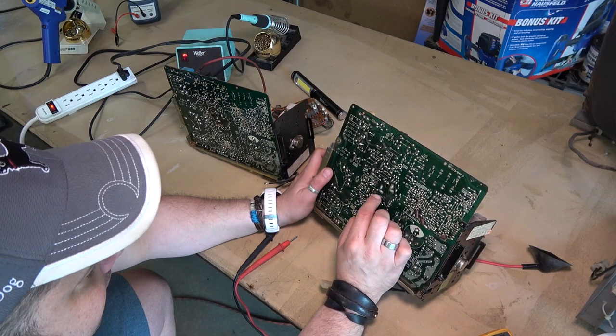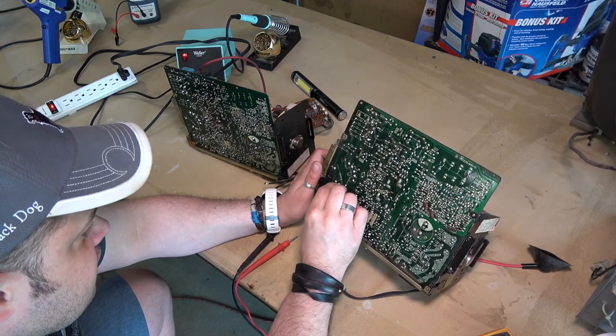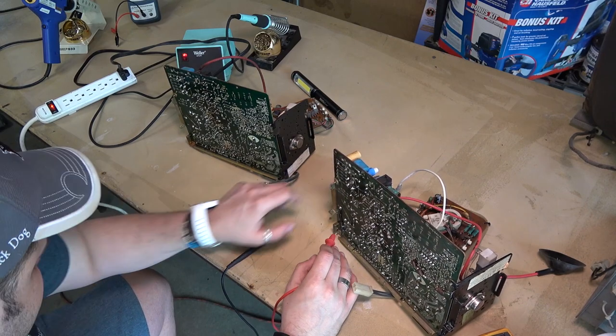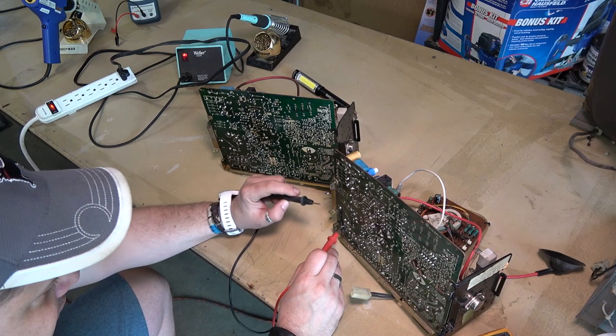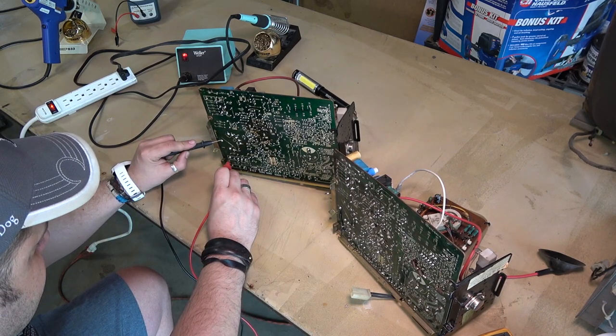A couple guys had ideas about where this problem might be. There's some kind of a factory mod. Oh, so this right here I did. Let's double check that. I added this jumper wire right here, right? So if I go like that, does that same thing happen here? And it does.